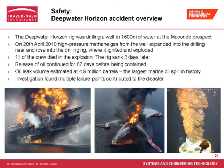More recently, there was the Deepwater Horizon disaster in the Gulf of Mexico. A well was being drilled at the Macondo prospect in 1,600 meters of water. On the 20th of April 2010, high-pressure methane gas from the well expanded into the riser and rose into the drilling rig, where it ignited and exploded.